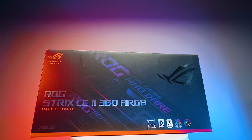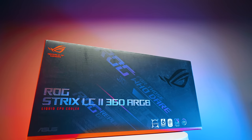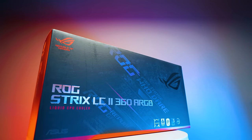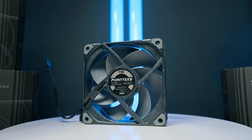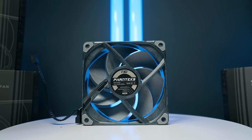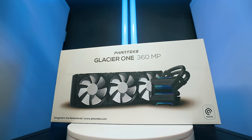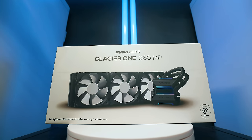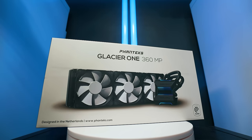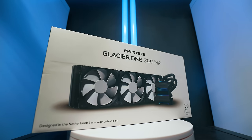The cooler on the AMD 7000 is the Asus ROG Strix LC2 360mm AIO, and I've also replaced the fans with 3 Fantex T30 fans. That's exactly the same on the Intel side, but we're using the Fantex Glacier One 360mm cooler, which is exactly the same cooler, just different brands. It's the same Asetek cooler, and we're using the same T30 fans from Fantex, so I have exactly the same cooling system in here, and the other system is down there.